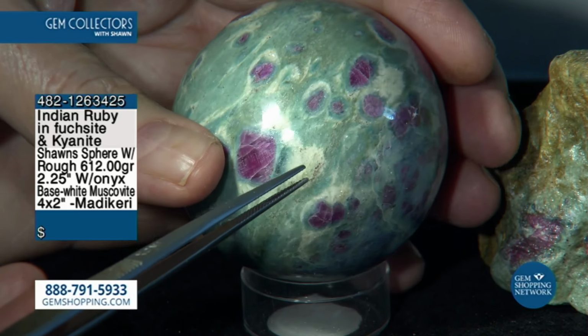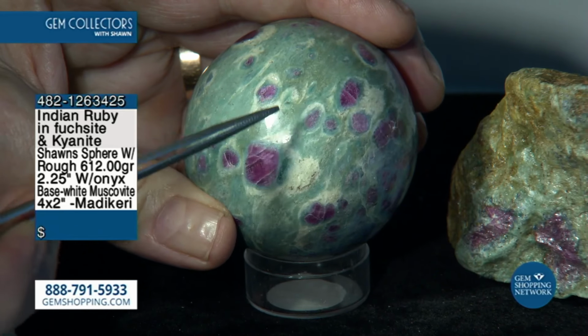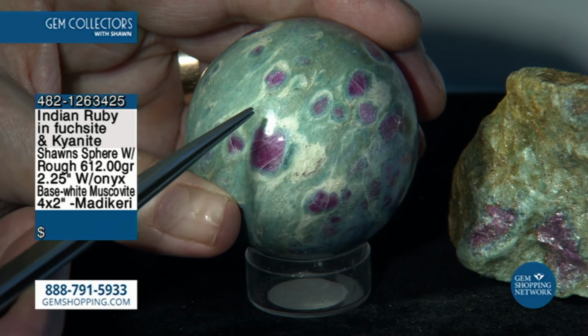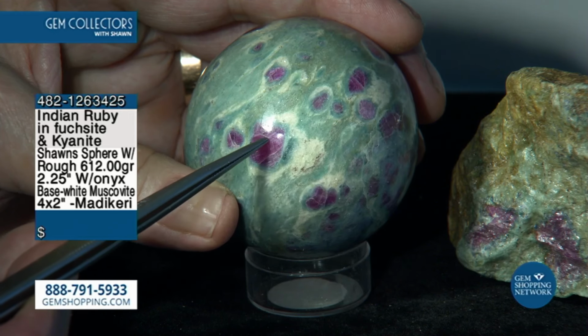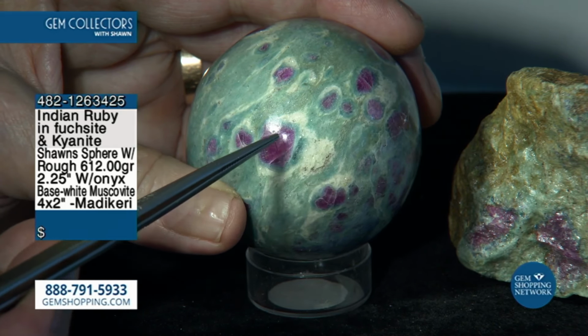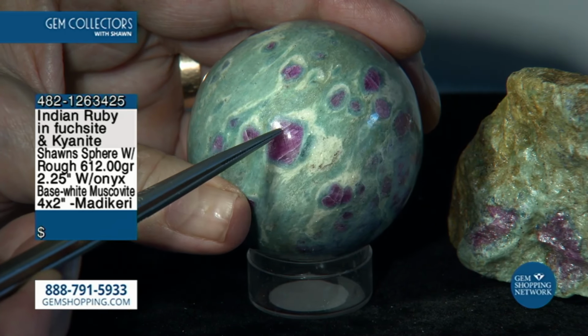Look how big this sphere is. This is a wonderful polish. Here's the thing that's amazing to me. How do they get the polish of the so much softer fuchsite, which is a hardness of like 2 to 3, and the hardness of corundum? Yeah, you carving yet? Not yet. The hardness of the corundum is a hardness of 9.